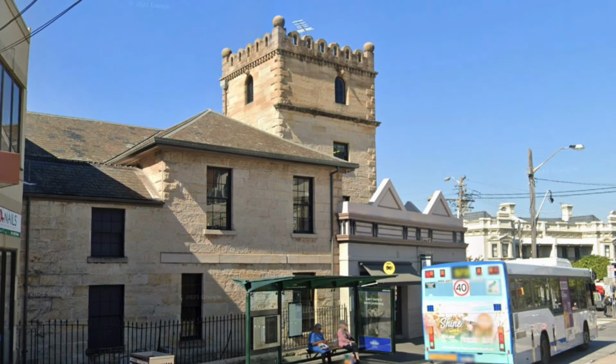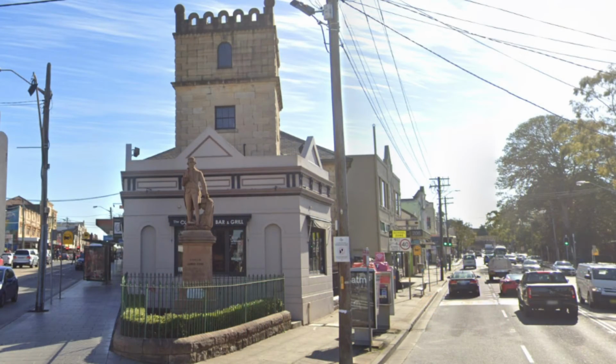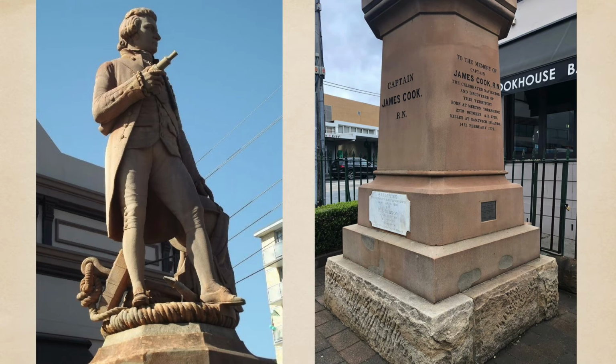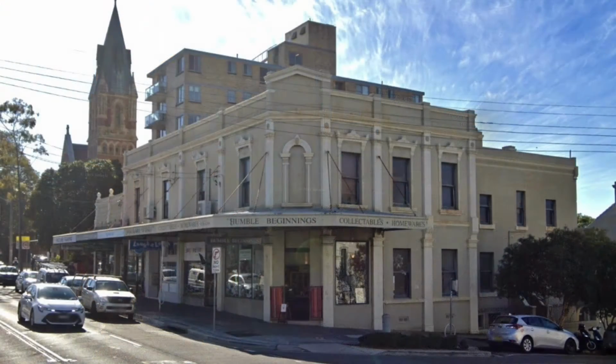The Star and Garter Inn, circa 1859, was built by William Ellis, a Randwick alderman. In 1869, it was acquired by Captain Thomas Watson, who added a tower to obtain views of Botany Bay. The Captain Cook statue, erected in 1874, was paid for by funds organised by Captain Watson.